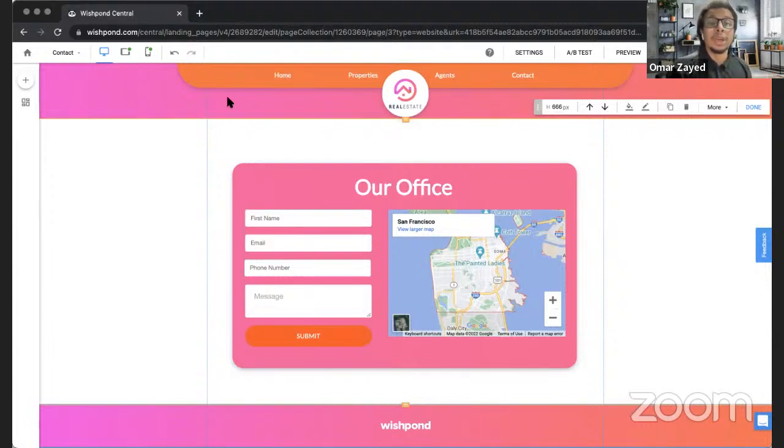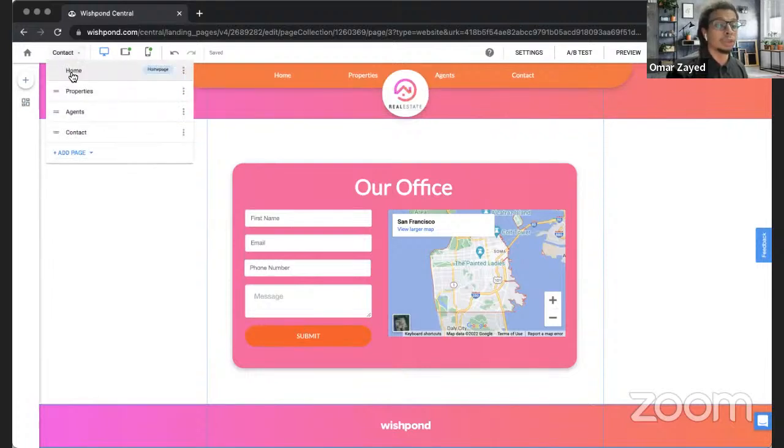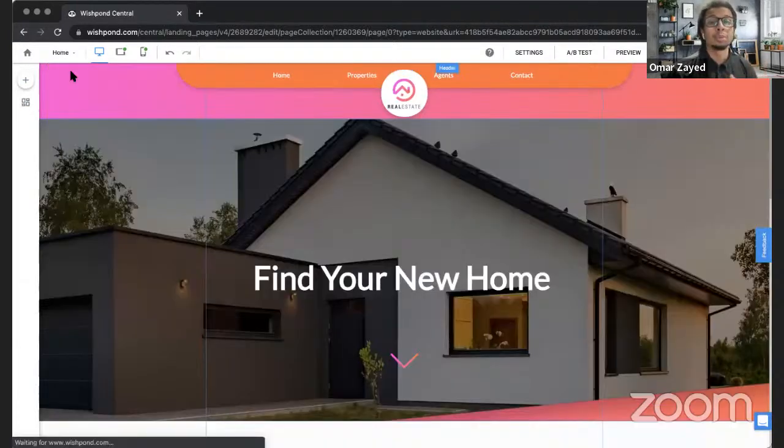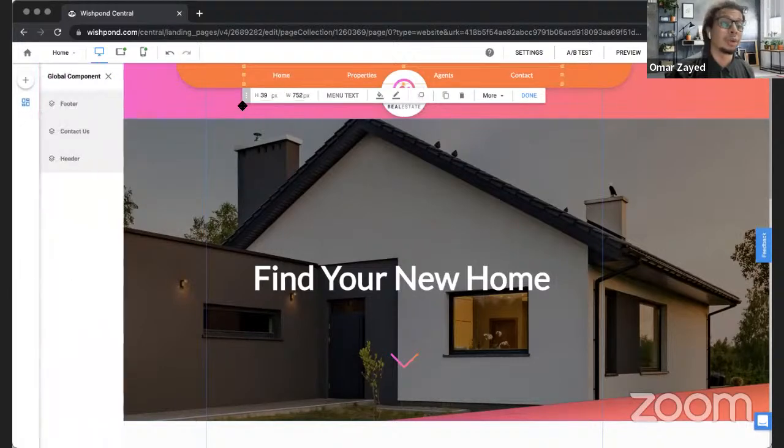Something else I can do is set up my global components. So like I said, when I talk about global components, they're components that you can create in one place on the website and just repeat them or duplicate them on the website on multiple areas. And if you want to do any adjustments to these global components, you can do it in one place and it'll affect all the other places.